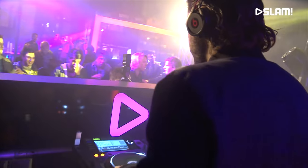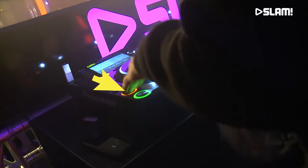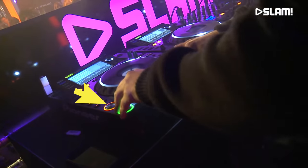So why was Dimitri Vegas tapping the CDJ? Well, the answer is quite simple. It's to get into rhythm with the mix so that when he triggers his next song in, it'll be perfectly in beat. This is a pretty useful technique, so I hope you incorporate it into your own style of DJing because it can really improve your timing and rhythm.